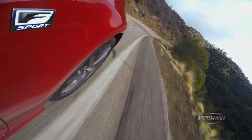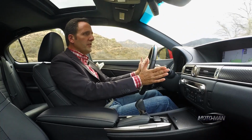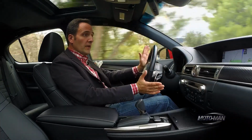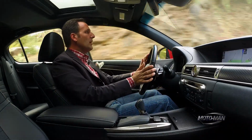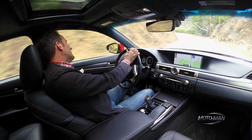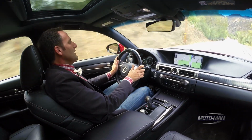Okay, so did you guys see that RC200t episode? Same engine, different car. Longer wheelbase here, obviously, a little bit more weight, so it affects going around turns like this. But believe it or not, it's not a mess.